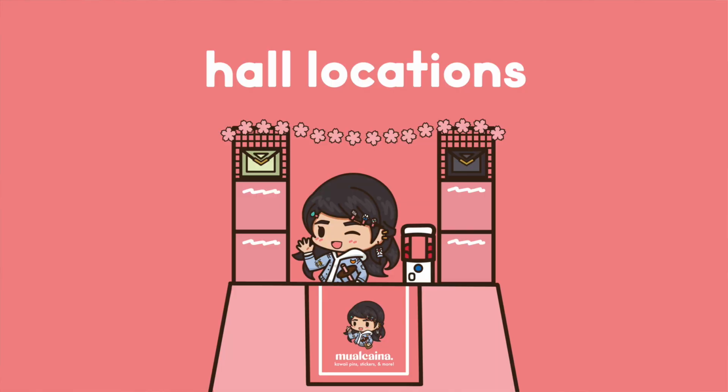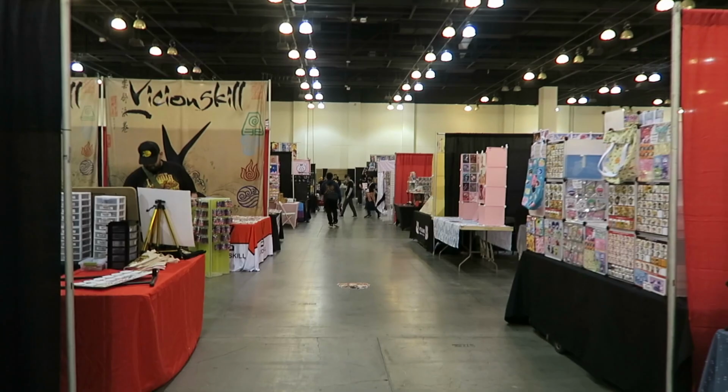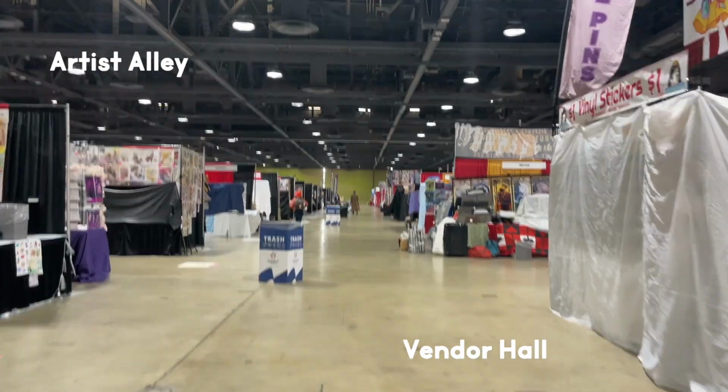Let's talk about their hall locations. Some events have their Exhibitor Hall and Artist Alley within the same hall. One example is Anime Pasadena and Anime LA. Usually there's an aisle dividing the 2 areas just to separate the 2.